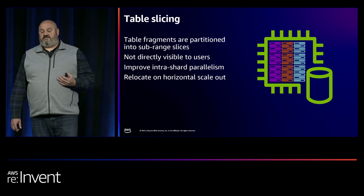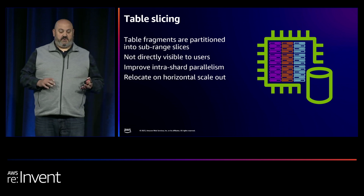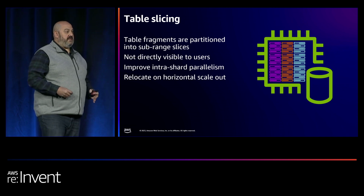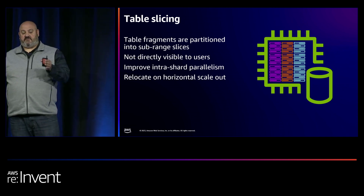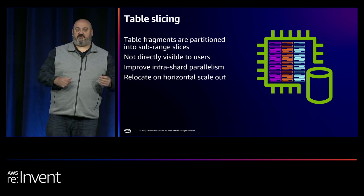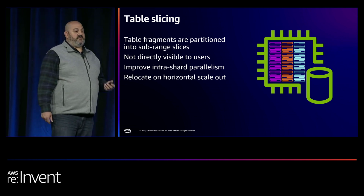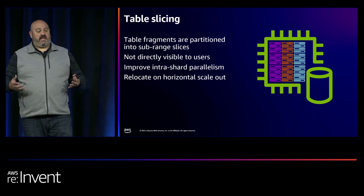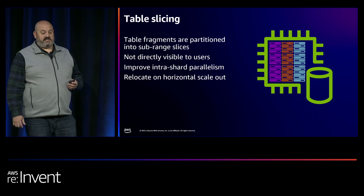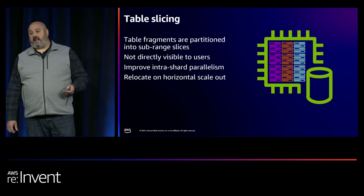So though not visible to the user, I do want to talk slightly about table slicing, which is something we do internally. So within a shard, we take that table fragment and we slice it into finer grained slices, which are sub-ranges of the range that the fragment owns. So why do we do this? Well, first off, it gives us the ability to do better intra-shard parallelism, because we have multiple slices we can work on, and they actually form the basis of our horizontal scale-out.